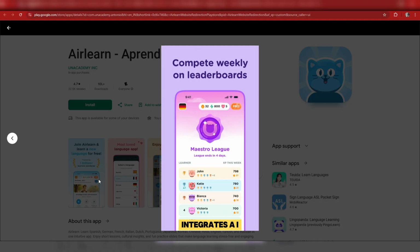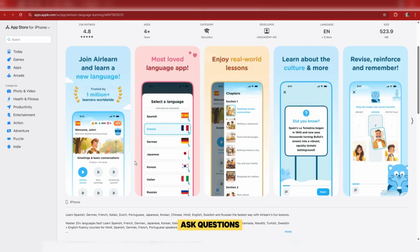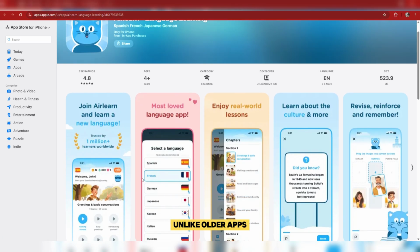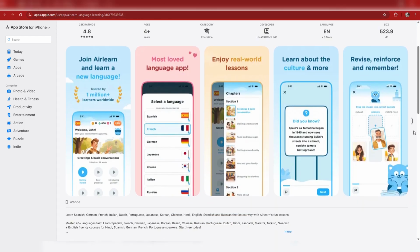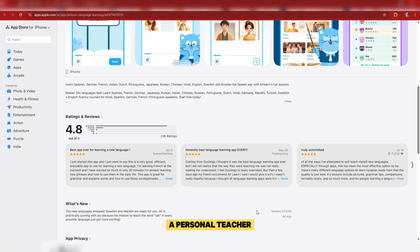Airlearn also integrates AI tutoring. You can talk directly with its virtual assistant, ask questions, and get explanations tailored to your level. Unlike older apps that give robotic answers, Airlearn's AI explains concepts in different ways until you truly get them. Almost like having a personal teacher in your pocket.